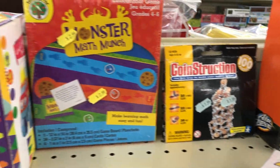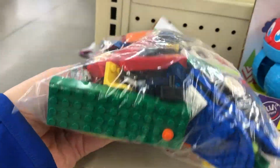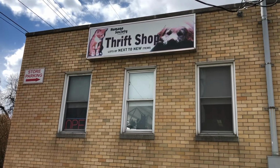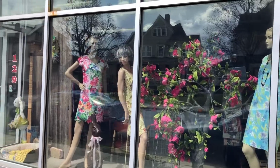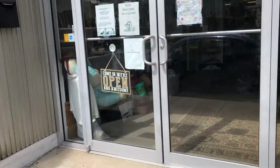Back to a couple of the toys. Again, this is $15 for a bag of Legos. Theoretically, you can get $15 for a pound, but that's insane. Nobody's going to pay that, at least if they're in their right mind. Five more minutes down the road from there is the Humane Society of Lebanon County thrift store, and this is unique. You're going to see there's something a little bit different here.